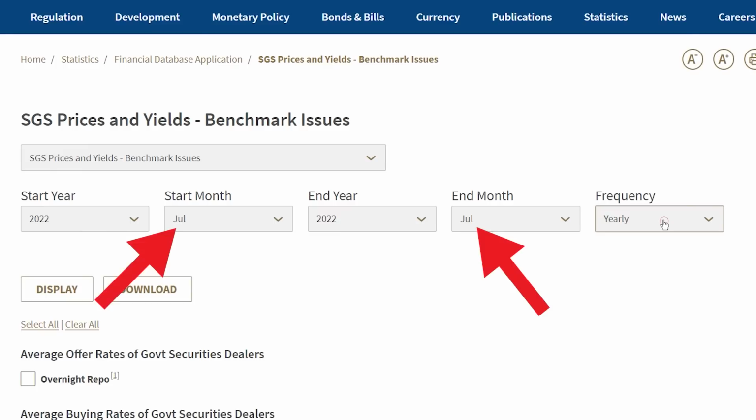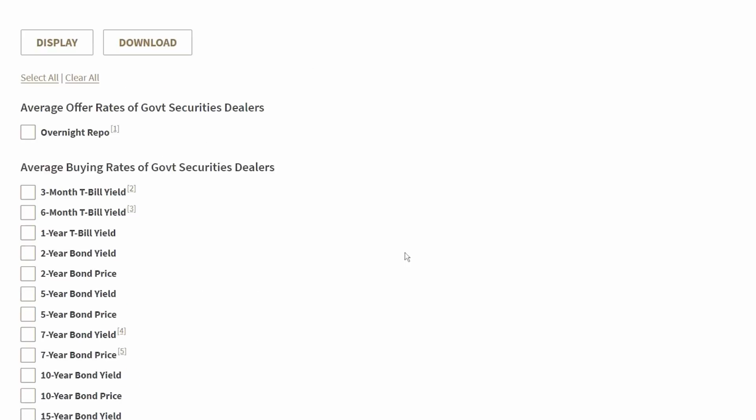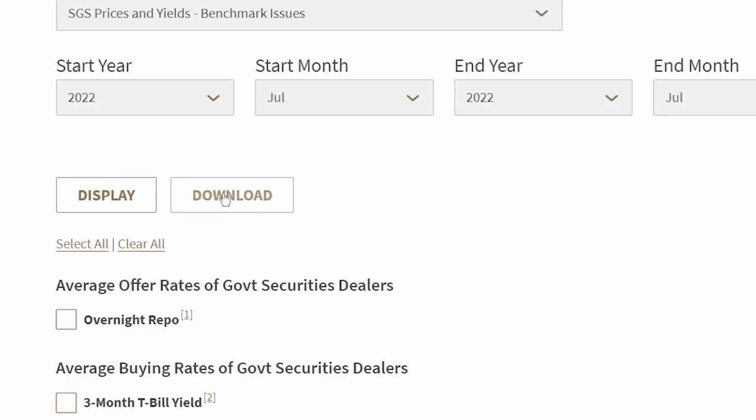For example, I want to estimate 2022 August yield. So I'll change it to 2022 July for start and end dates. Change the frequency to daily. Then take 1-year T-bill yield, 2-year bond yield, 5-year bond yield, 10-year bond yield. Scroll up, then click download.